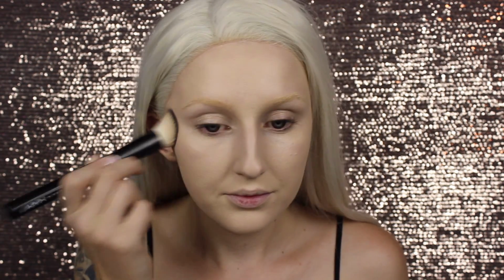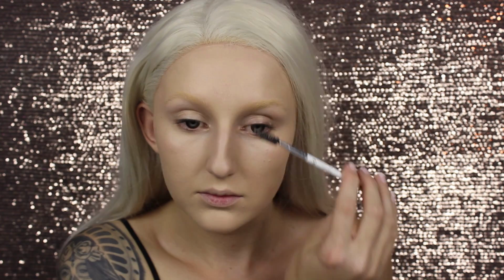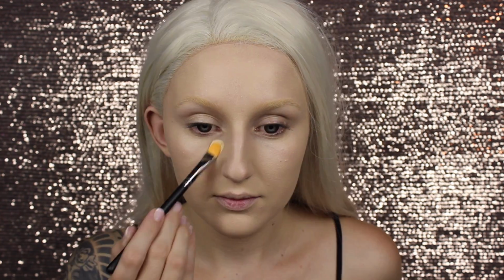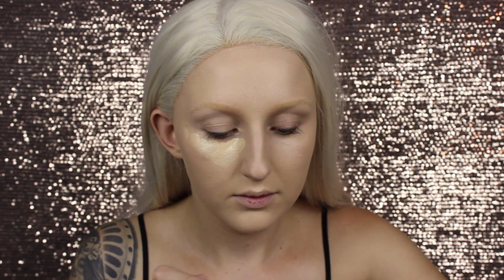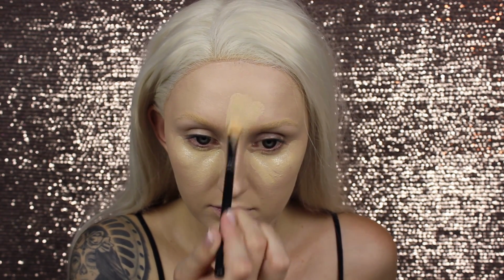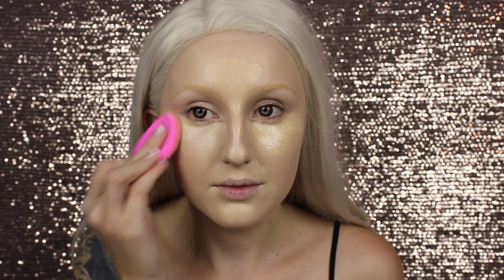Once I've got my base set, I'm going to lightly brush through my brows because there's foundation all up in there. I'm then going to take the Total Cover concealer and start to apply that heavily in all of the areas that I want to highlight. This is mainly going to give me coverage as well because we're going to be applying so much on top later. I wanted a really flawless and scary alien-like base.